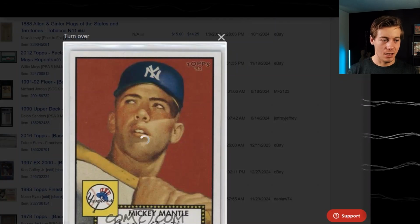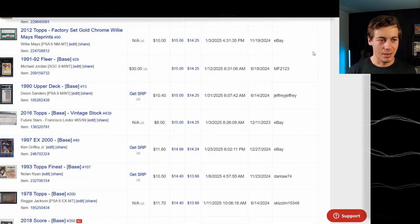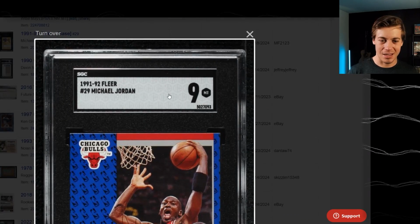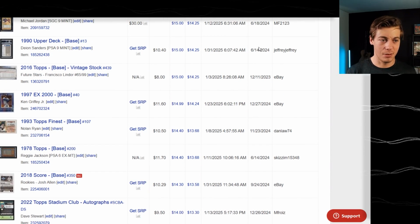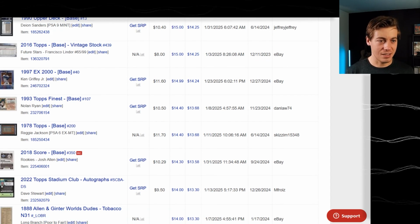Some more sales. Another Mays. Gold Refractor 2012. I still remember these as a kid at the store. Lots and lots of those box sets out there. 14 bucks. Jordan sold this for 14 bucks. I want to say I paid maybe 10 bucks for the slab, maybe a little bit less when I did a bulk deal. Deion Sanders, 10 to 14 bucks on this 1990 and a 9.